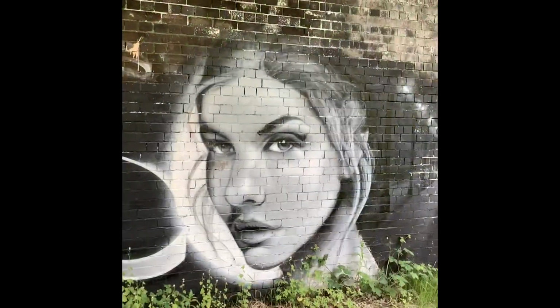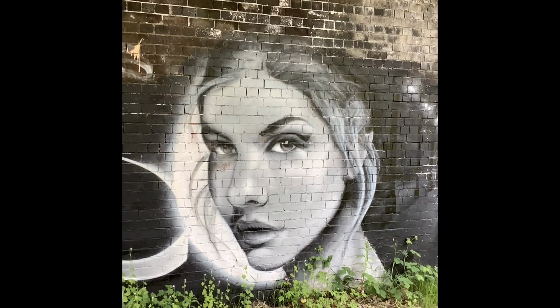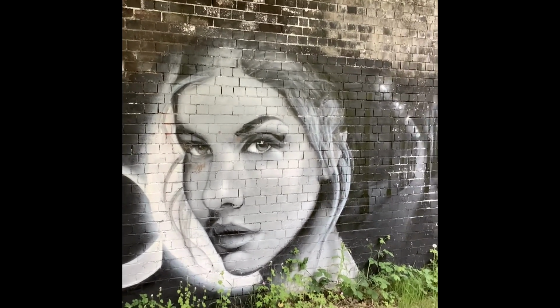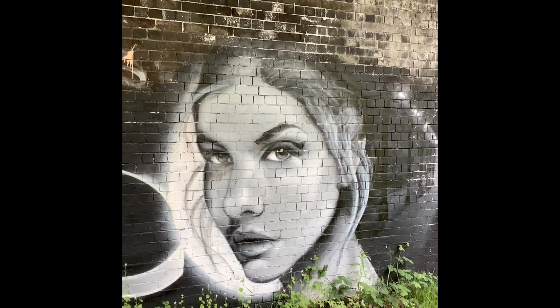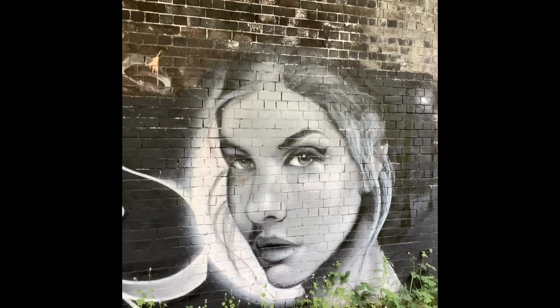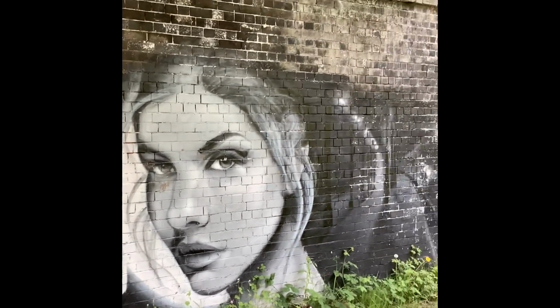Good artwork there. I'm not sure whether that's been sprayed up on, but I do quite like that. And it's on one of the railway bridges here as well at Rugby. So just take a look at that and feast your eyes on that.